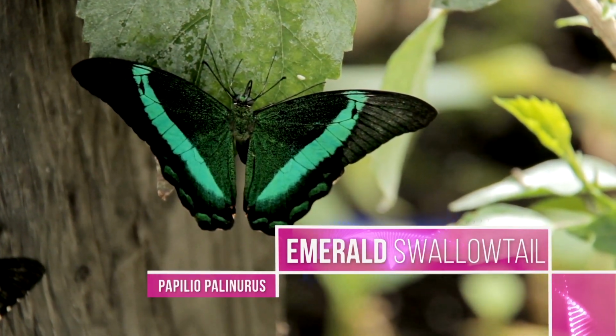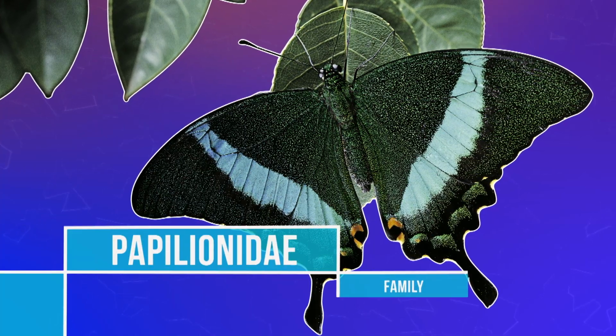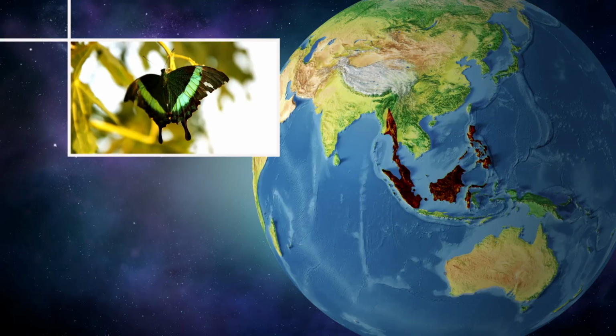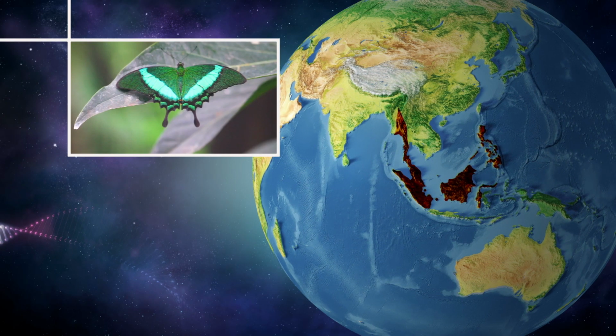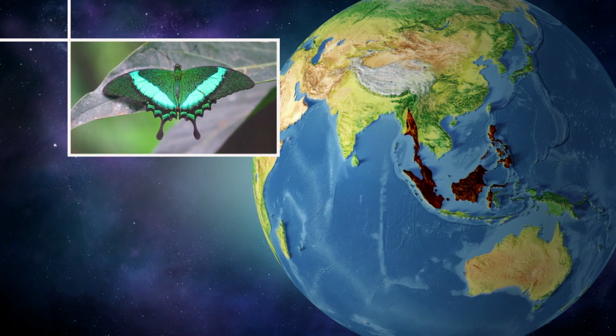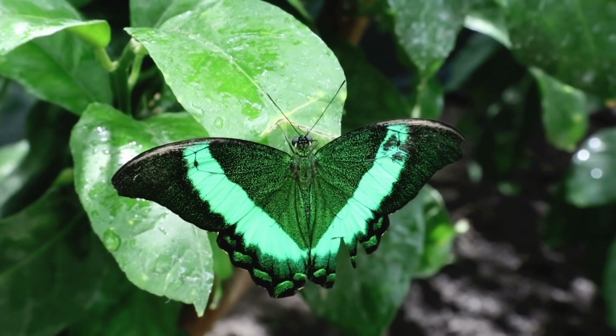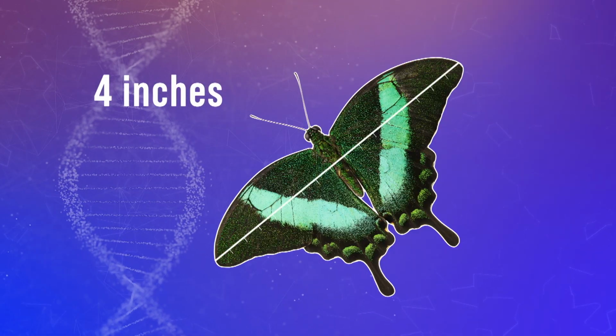The emerald swallowtail, or Papilio palinurus, is a butterfly that belongs to the Papilionidae family. They are native to Southeast Asia and can be found in Burma, Malaysia, Sumatra, and Borneo, Indonesia. The top sides of their wings are covered with green scales, and their backsides vary from dark green to black. They can reach up to 4 inches long.